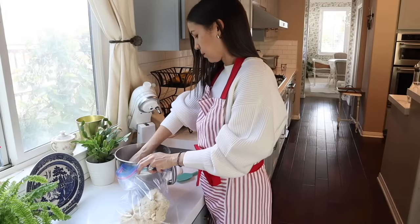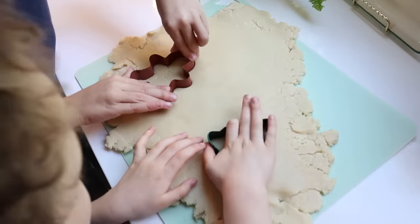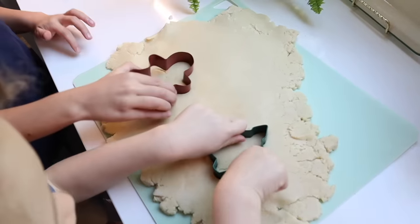Remember the sugar cookie dough I made in my holiday prep video? We have thawed it and rolled it out, and the kids are now pressing down the cookie cutters and having so much fun doing it.